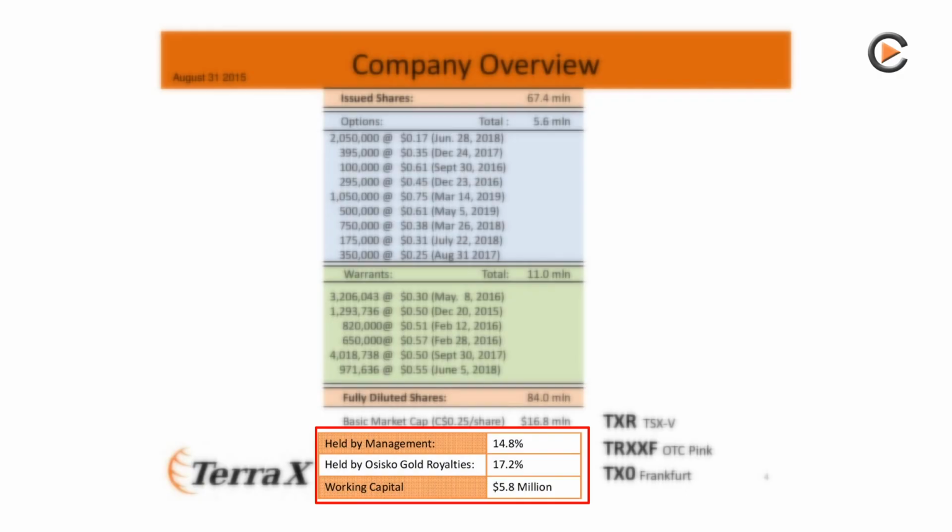Osisko also gave us $1 million for the option on a 1% net smelter royalty. To exercise that option, they need to pay another $2 million. So the $1 million was only for the option. They still don't own the right to that NSR yet.